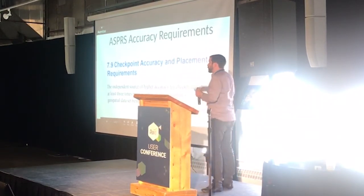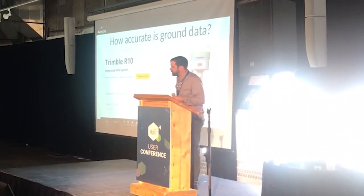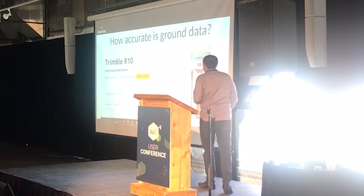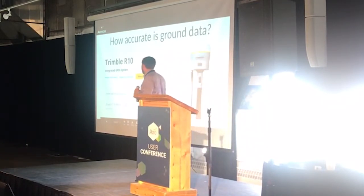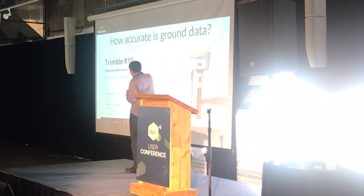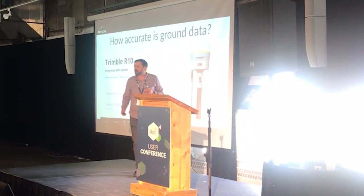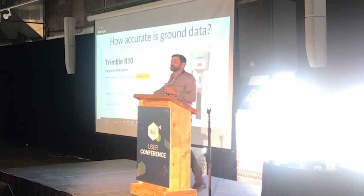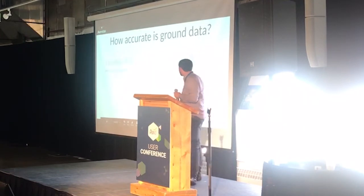We've heard people throwing around things like sub-centimeter precision, millimeter precision and accuracy. Let's look at the Trimble R10, one of the absolute top of the line systems. It's a $15,000 surveying system, and it can get a maximum precision of 8 millimeters horizontal and 15 millimeters vertical. And this is from Trimble's website. This is like best case scenario stuff. Actually, it's really good work.